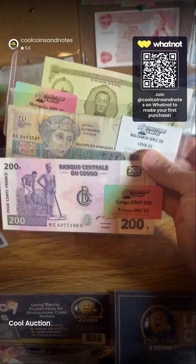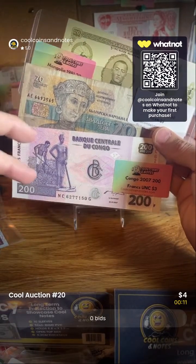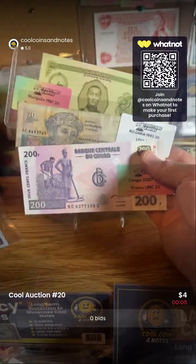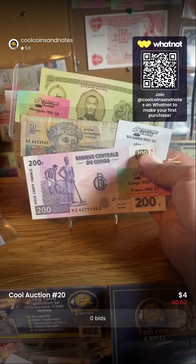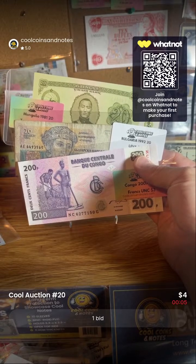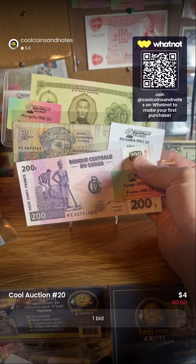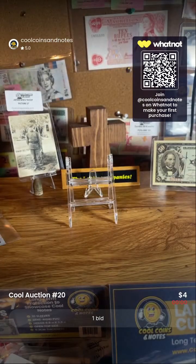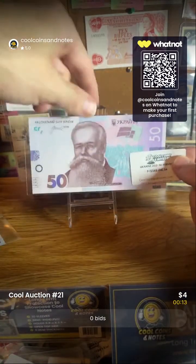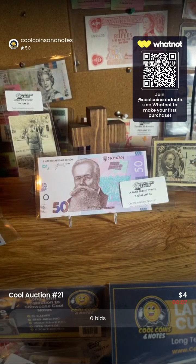Welcome, welcome. What's up, 37? How are y'all? We've got Congo, Bulgaria, Mongolia. 3-note lot. Congo's Unk, Mongolia's Unk. Bulgaria circulated. Nice lot of 3. Enjoy Nelson's Lagoon. Nice 5. Next up, we've got Ukraine. 50 hryvnia. It's going to be 2021 Unk, Ukraine. Current event note.